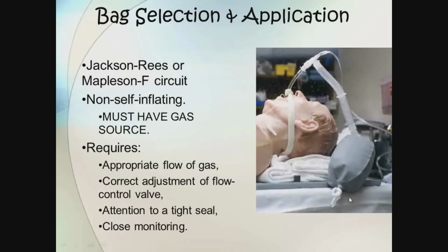It needs to have a clinician who understands how this works, which is why we don't see it used a lot, because it is a little bit trickier. I have to adjust the flow so there's enough flow to keep the bag inflated, but not so much flow that it's creating extra pressure within the circuitry, which could be harmful to the baby. Okay, so there's an adjustment of that flow valve to get just enough, but not too much.